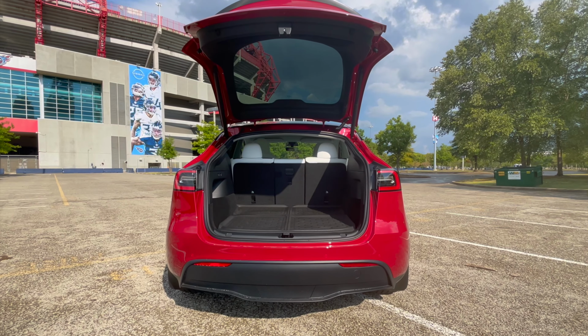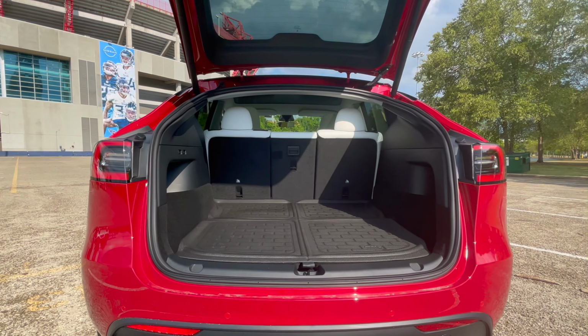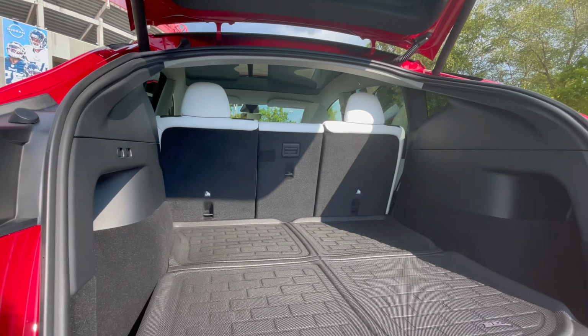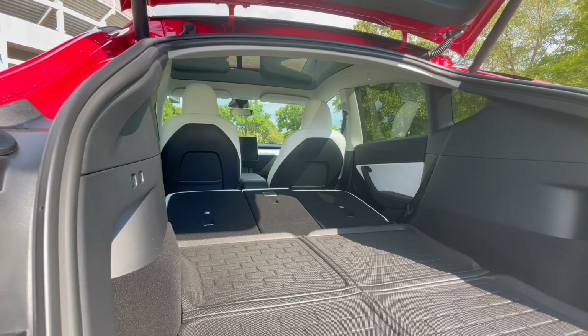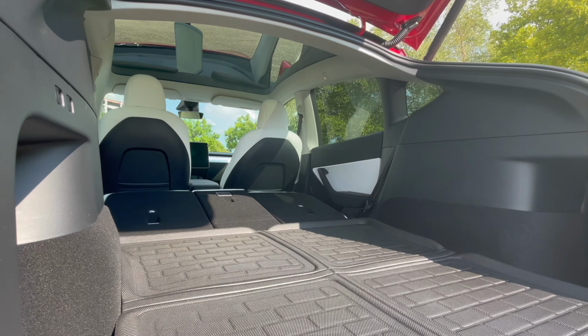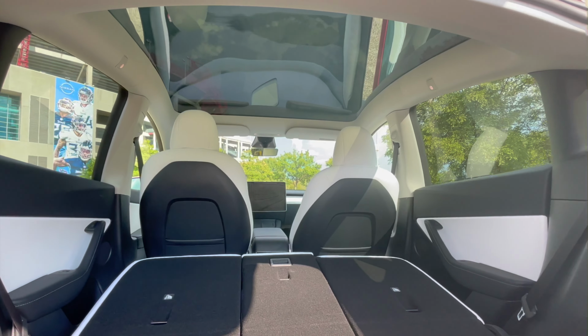The next thing that I love about the Model Y is the insane storage space. The Tesla Model Y has 76 cubic feet of cargo space split between its front trunk and the rear hatch. That's one of the largest cargo capacities among luxury crossover SUVs. There's plenty of room for stowing all sorts of items in the Model Y.